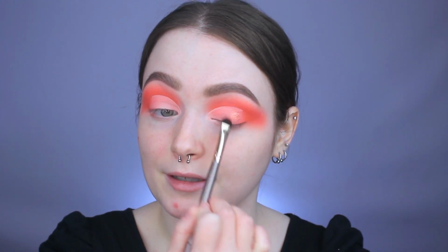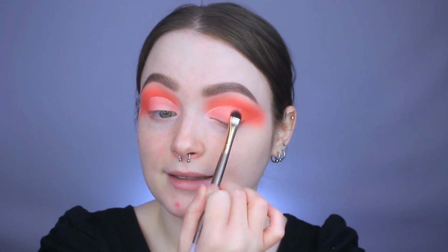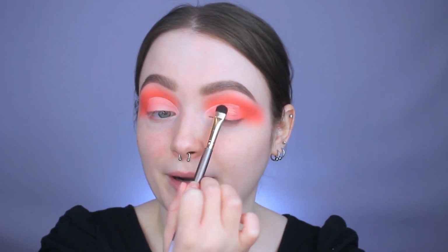So for the lid, I'm first going to go in with this deeper shimmer shade, and this one's called Love Lock, and it's kind of an orangey, goldish shade. And I'm just going to be popping this in the center of my eye. Ooh, that is really pretty. And also, this one's really metallic right away. Again, it's not a glittery type of shimmer. It's the wet metallic type, like all of the other palettes have had.